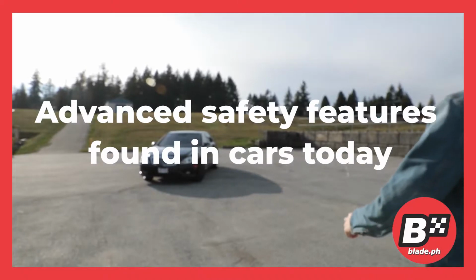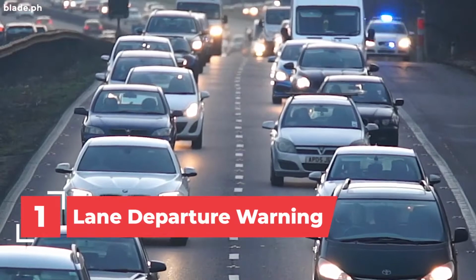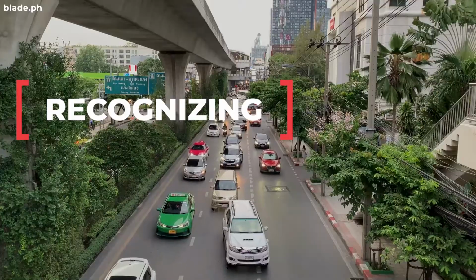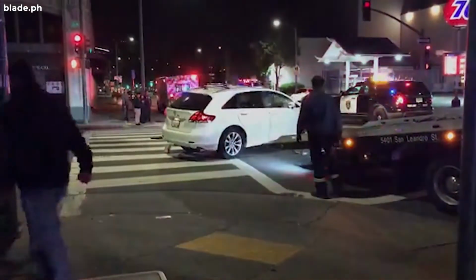Advanced safety features found in cars today. Number 1, Lane Departure Warning. Lane departure warning systems work by recognizing whether or not the vehicle stays in its lane. This would prevent future collision.